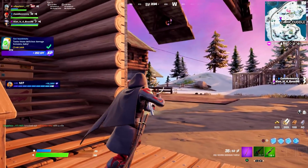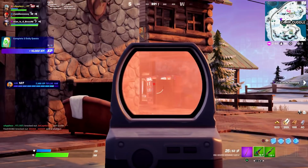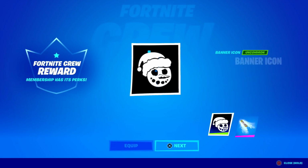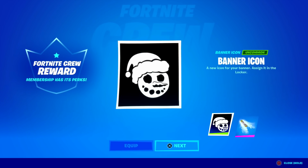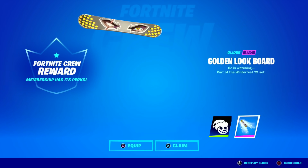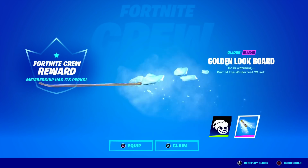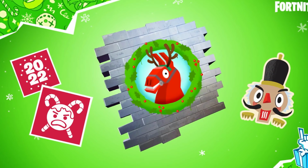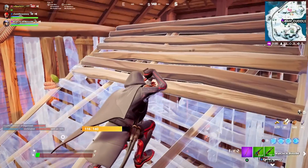We then have 2 free rewards if you are a part of the Crew Pack. Crew Pack owners today did get a brand new banner icon, and also a snowboard glider. You can get 2 snowboard gliders, and this one actually has a pair of eyes on it, which I did think was pretty cool. And we then have 4 creative rewards. Yes, there's a lot of free rewards besides WINTERFEST rewards in today's update.